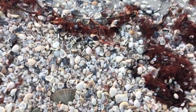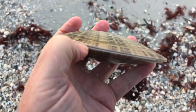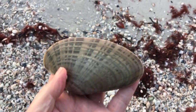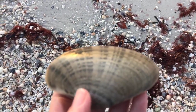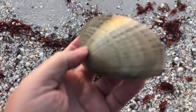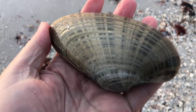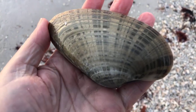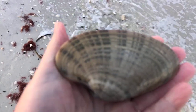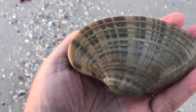Here's one of those sunray. They call it sunray Venus. There might be something inside of this one. This one is alive. I'm going to toss it back in the water. There's still a, I don't know what you call that, a clam or a mussel. There's still something inside of there. Beautiful shells, though, the sun rays. You figure out why they call it the sun ray? I can't open that, so there's definitely something in there holding it shut. Doesn't want us to see it. Camera shy.